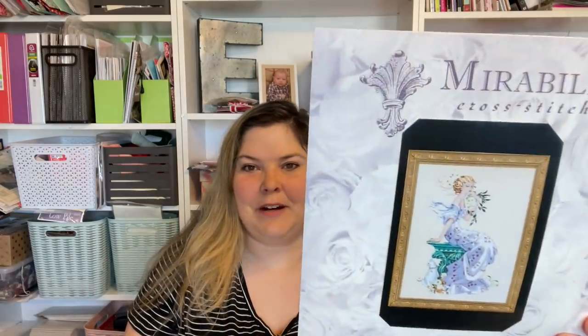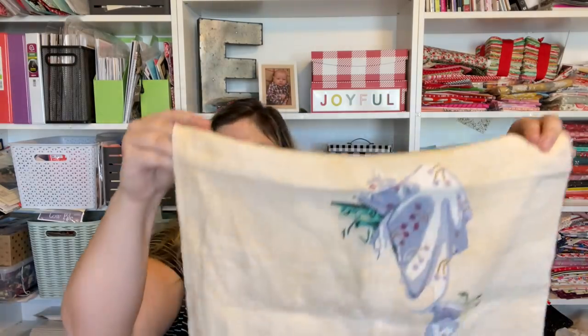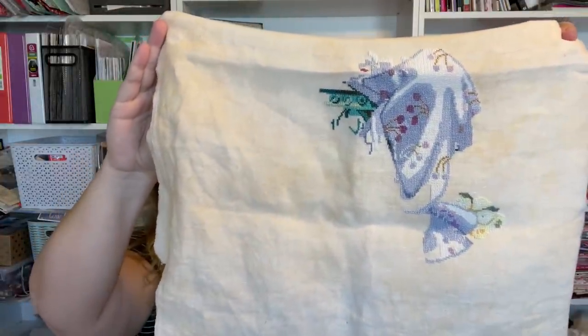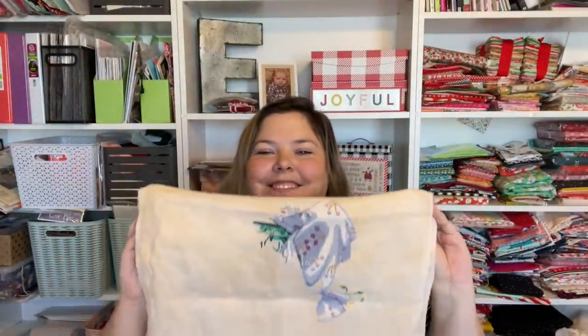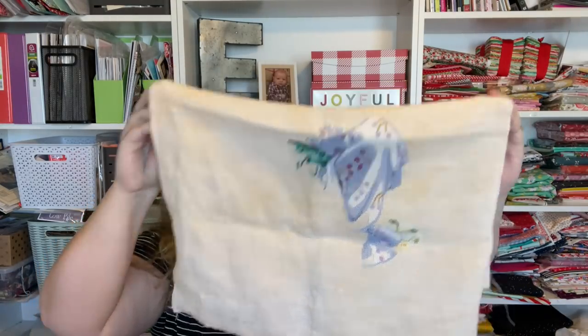Next up is my Mirabilia Florentina. And I think I only worked one night on this, so I didn't get a lot of progress, but this is still kind of my bed project. Where's my needle? There it is. So here is where she's at. I was still working on the bottom of that dress, filling in all of that white and purple, which is what I'll be doing for the next 20 times I work on this. But I just got to keep moving because I want to see this lady finished this year, maybe.